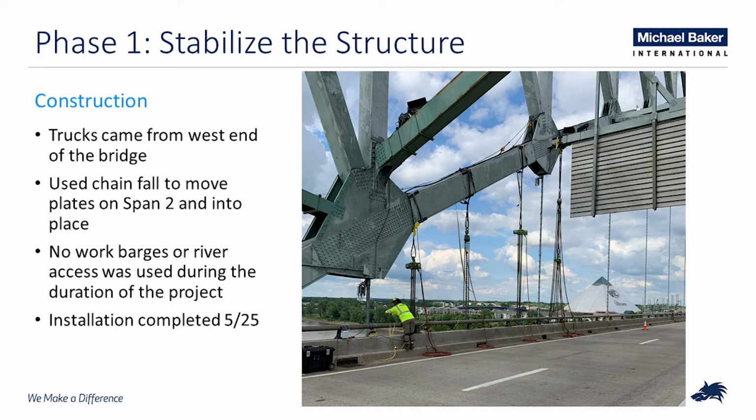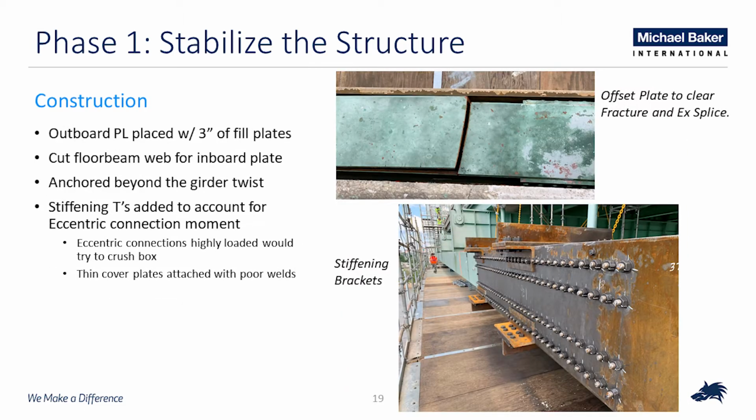So loads were limited to a single 80,000-pound loaded truck equivalent, and that's what the contractor had to work within. So in the end, no work was performed from the water, and the installation of the Phase 1 stabilization plates was completed 2 weeks after the initial discovery. Here's a couple of additional photos of the Phase 1 repair. You can see the outboard plate there in the top photo and the bottom photo.